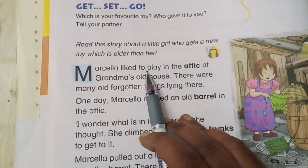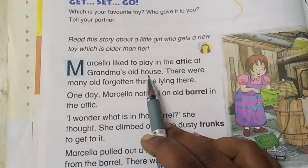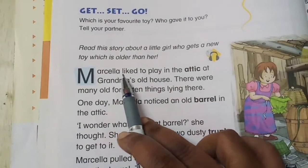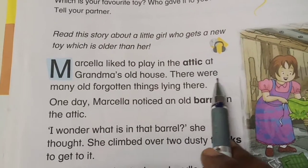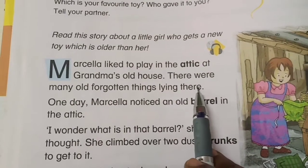Marcella liked to play in the attic at grandmother's old house. Once again I am reading. Marcella liked to play in the attic at the grandmother's old house. There were many old forgotten things lying there.